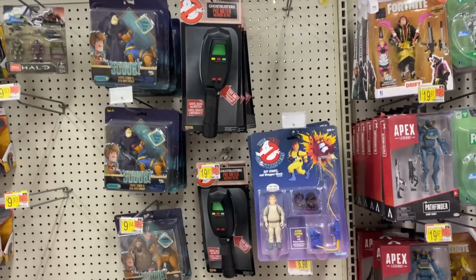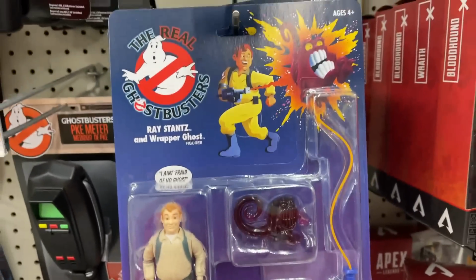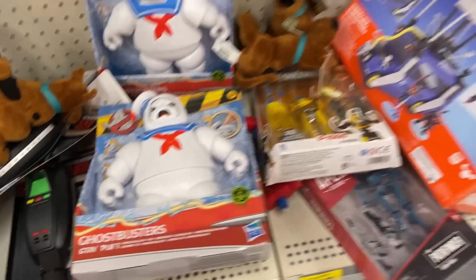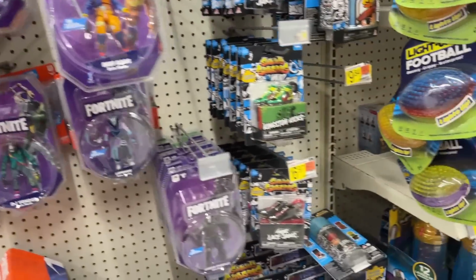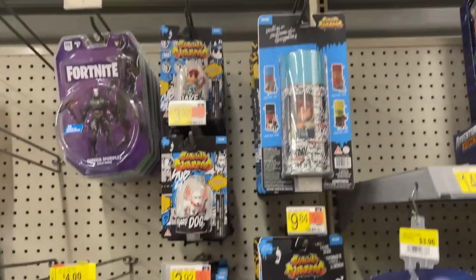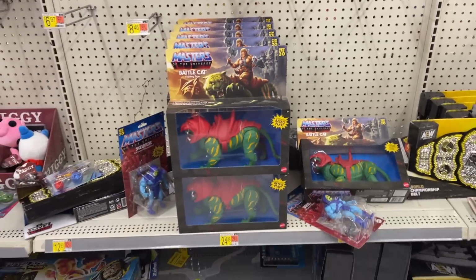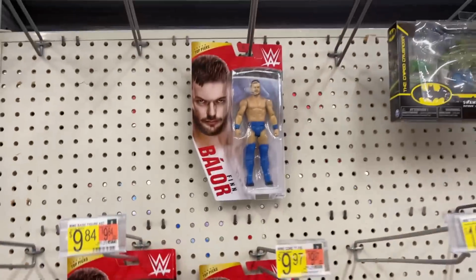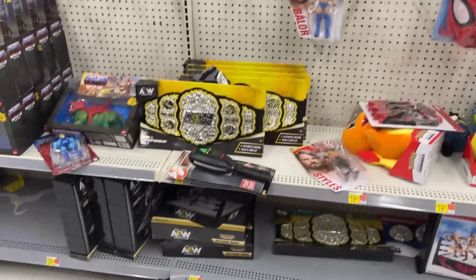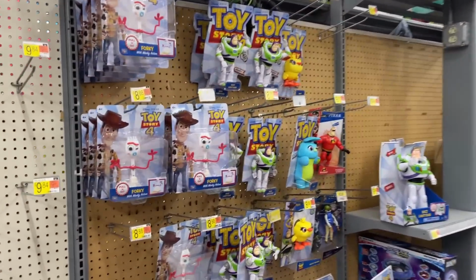I know, 1/18th scale. It would have been a lot cooler if it was 1/12th scale, but it is what it is. There is Stay Puft. Got some Apex. Got some Fortnite mixed in. Plenty of little graffiti guys. Let's see on this side, Battle Cat. Got some Skeletor. Basic wrestlers. No AEW. Got the rings, got the belts. And we got some Toy Story.